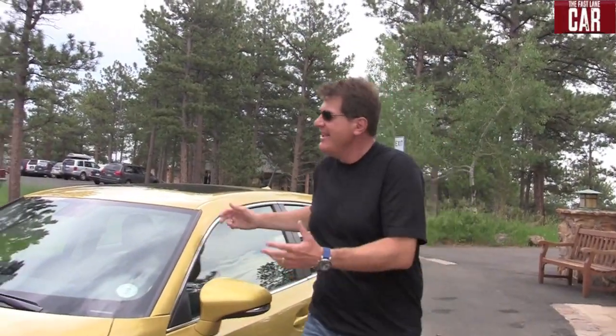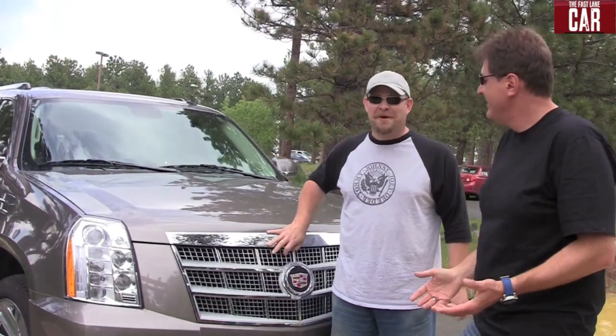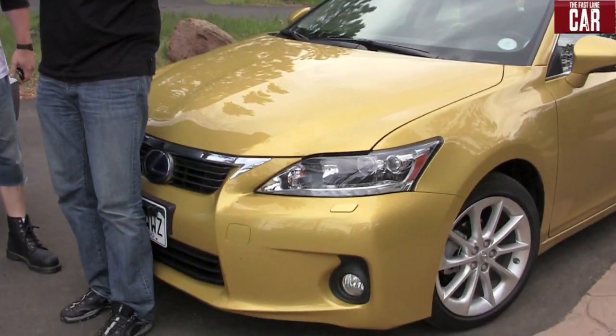Oh my God, Nathan, an Escalade. Could you bring anything bigger to this? Actually, no, this is the biggest car you can get. It's one of the largest vehicles of its kind, and it is old school luxury at its best. And I say this is new school luxury at its best because it has a hybrid powertrain that gets 44 miles a gallon. I bet yours gets almost 14 right now.